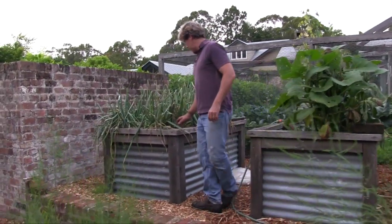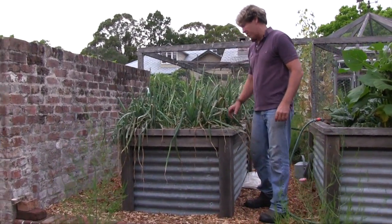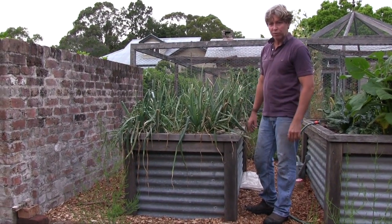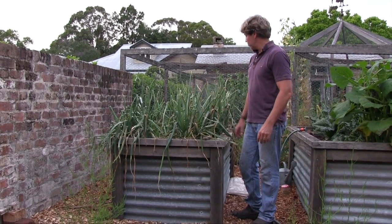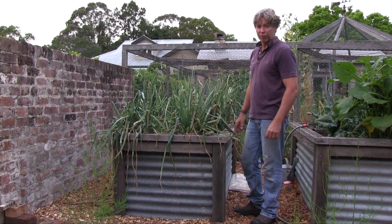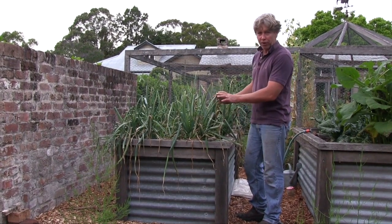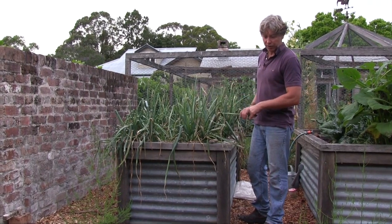So this last bed has just got some red onions in it. I'm a little bit spasmodic with growing things like onions. We don't use heaps of them, but it is nice just to have a few homegrown ones, and certainly that crop there, if I dry them properly and store them properly, that'll keep us in onions for the year.